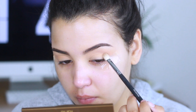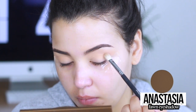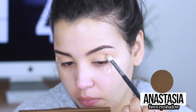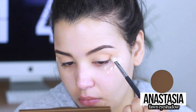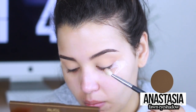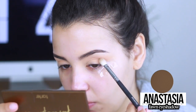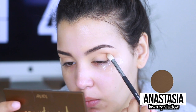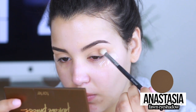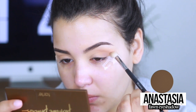For this next shade, I went in with Fawn, which is this really pretty brown shade by Anastasia, and I just focus this on the very outer V and just a slight bit into the crease. I always recommend building the color slowly and not applying a ton of product all at once, because you're more likely to get a very nice blended seamless look if you gradually intensify the color. So blend, build, and blend.